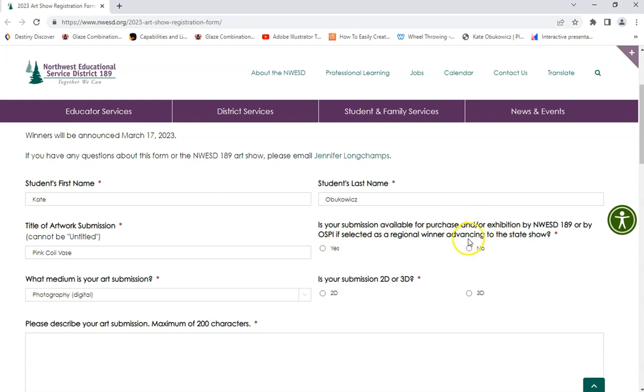And if it's selected as a regional winner, if no, then no, but I would think most of you would want the money. So you choose. What medium? You're going to say clay, ceramic. Is your submission 2D or 3D? Well, all ceramics is 3D, so you're going to click 3D.